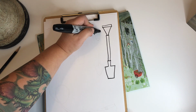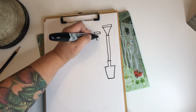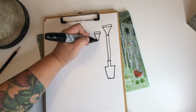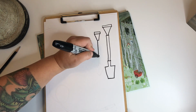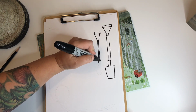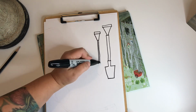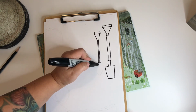I'm gonna draw a little rectangle here. You're gonna make a V coming down, and then we're gonna draw the handle. Most of the time handles are made out of wood, so you can color it like you would with wood, or it might be metal, so you can color it really any color you want. Shovels come in a lot of different colors nowadays.